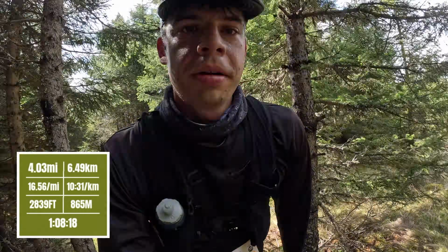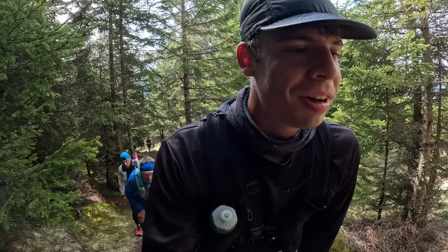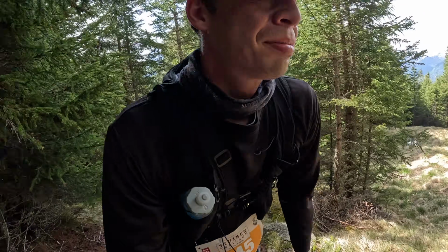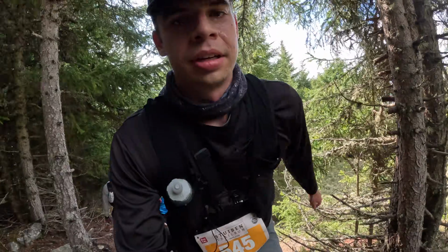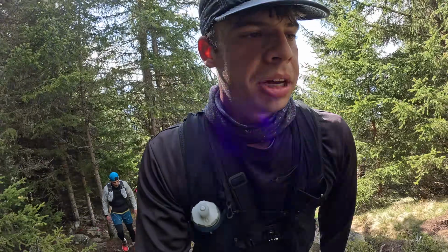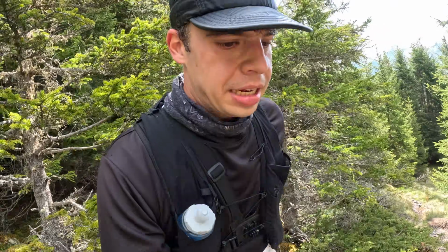The last mile was insanely steep, so I haven't been able to talk or breathe really. But it's a little flatter on this segment, but it's definitely gonna get steeper again in a little bit. We should be climbing until about the 10K mark, and then we got the downhill coming up.